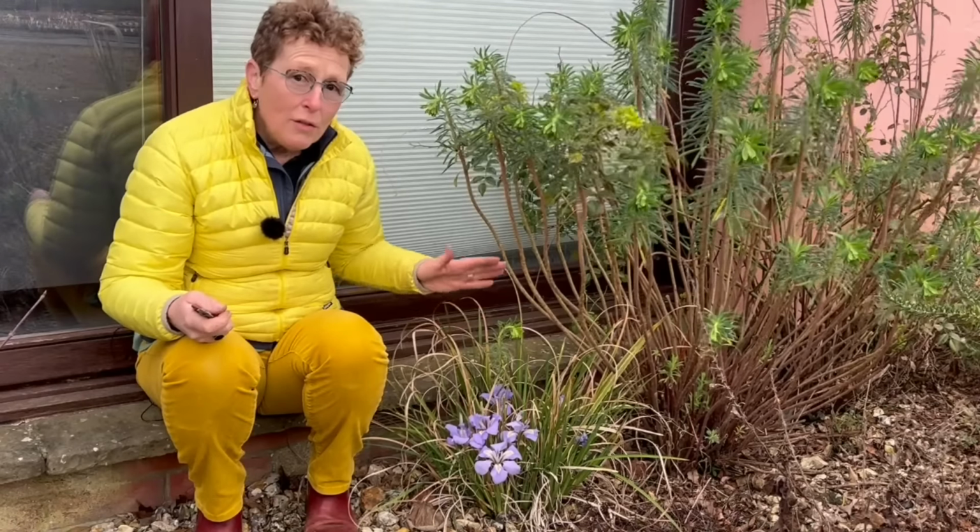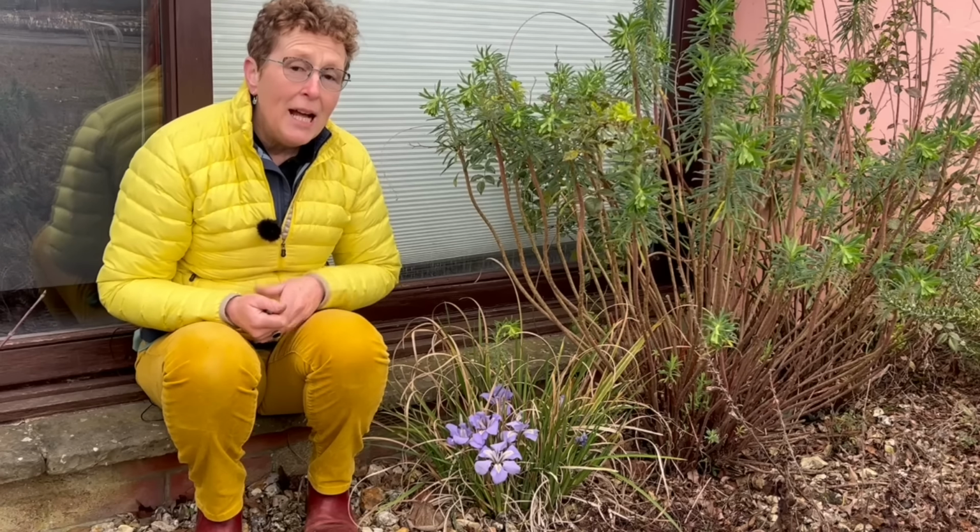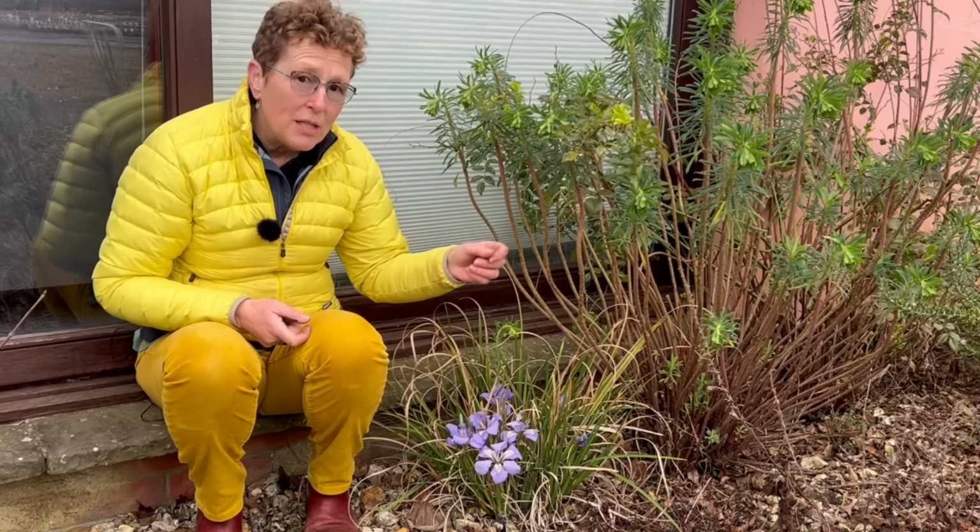My mother used to have large clumps of them, and she would pick them for the house, and some years she would count how many blooms she got, and she got up to 450 blooms in one year that she had picked to put in a vase in the house. And then she also still had them outside flowering, so it was absolutely fantastic. And she grew hers up in North Yorkshire on free draining soil on a southerly site against a wall of a house, no problem at all.